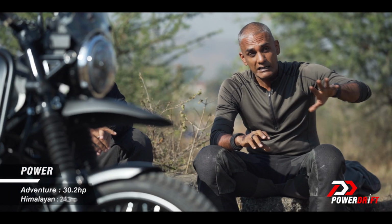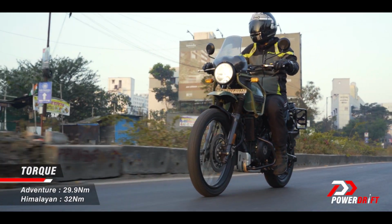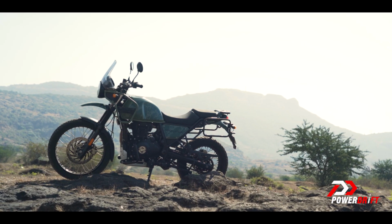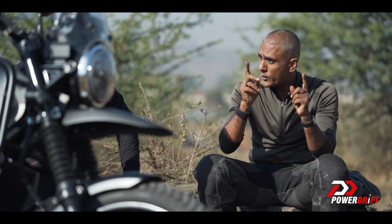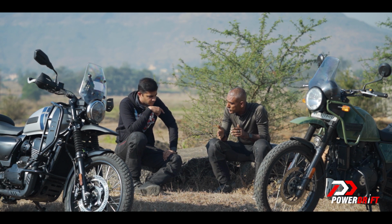But this engine is clearly designed for torque. So torque is at what, 4000 rpm peak torque? 4.5. By 6000 rpm, I think the engine is completely done. And in that sense, it fits into the Royal Enfield family. It's a low revving engine. It produces a lot of torque. The Yezdi is definitely the quicker of the two motorcycles. It will overtake things at a faster pace than the Himalayan.